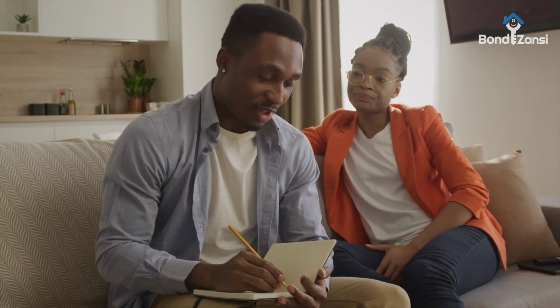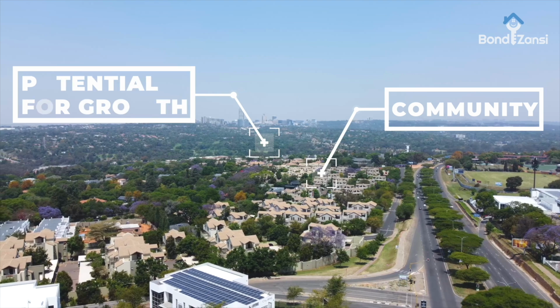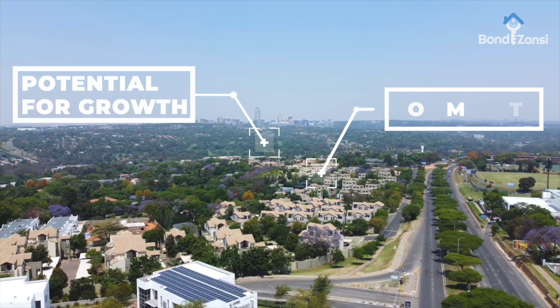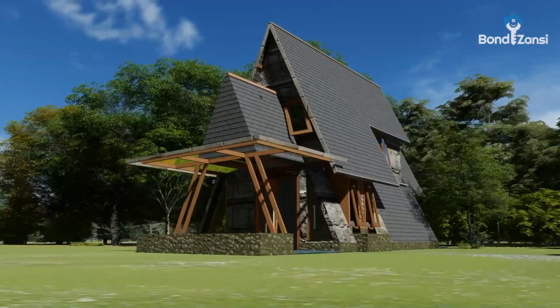When you're buying your first home, it's important to think long-term. How does the home fit into your future plans? Consider the location, the community, and potential for growth. It's not just a home, it's an investment. Absolutely. And don't forget about the resale value. You might love that quirky little design now, but will it appeal to others when it's time to sell?